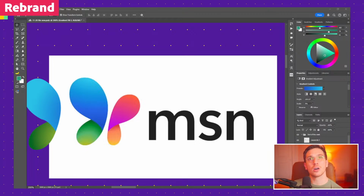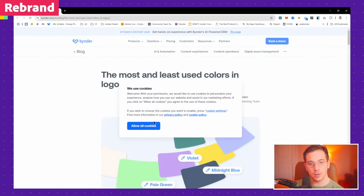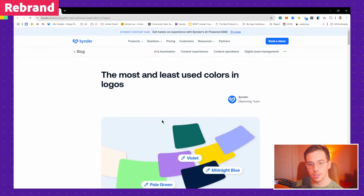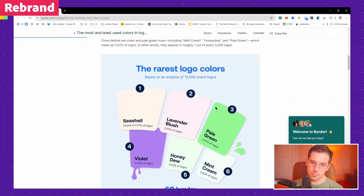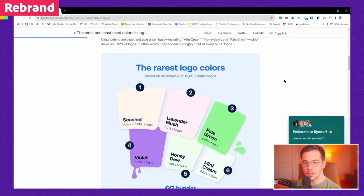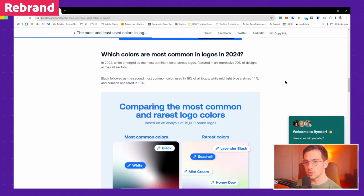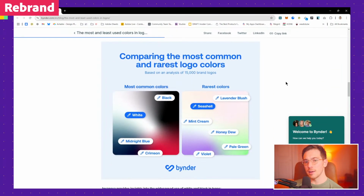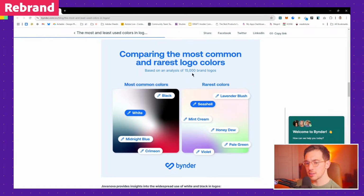So one last thing that I wanted to talk about on here, because I advertised it, and it's linked, is a post from Binder, and they make you accept your cookies apparently. But they did some things, and they did some rare shades used in logos. Seashell, lavender blush, pale green, violet, honeydew, and mint green. And then they also are looking at the most common colors in 2024. Naturally, you have black and white, but midnight blue and crimson was a surprise to me. And this is an analysis of over 15,000 brand logos.